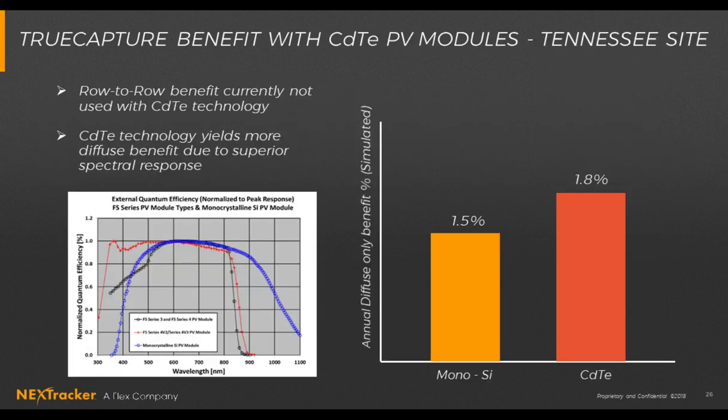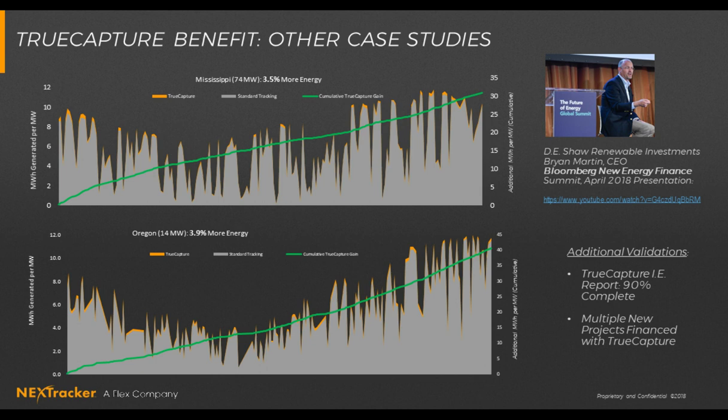The other case study I want to touch on is Oregon. We have a 14 megawatt DC project in Oregon, where we deployed only row-to-row, and it's one of the most highly undulating sites we've seen, and it's generating 3.9% more energy.